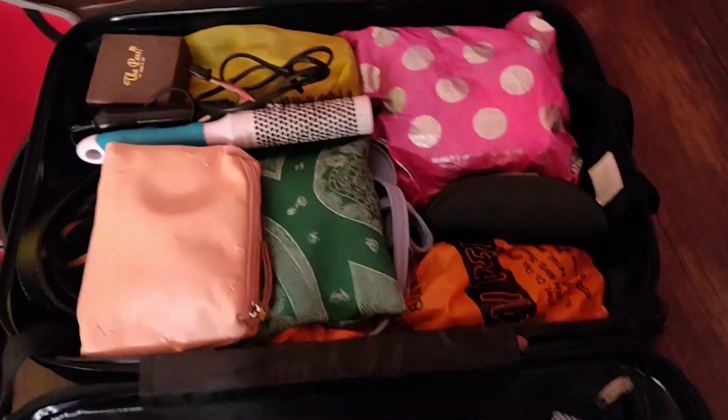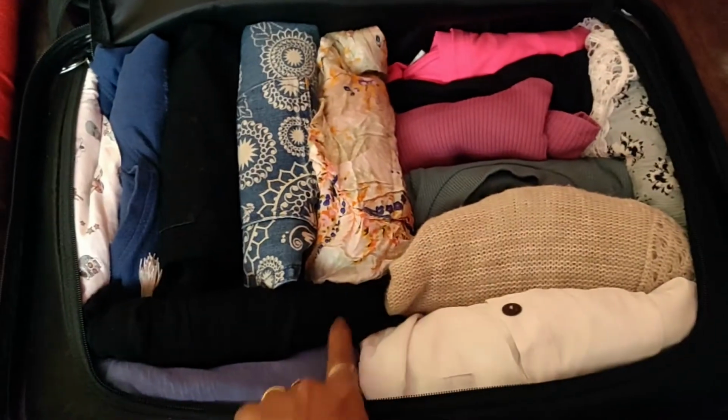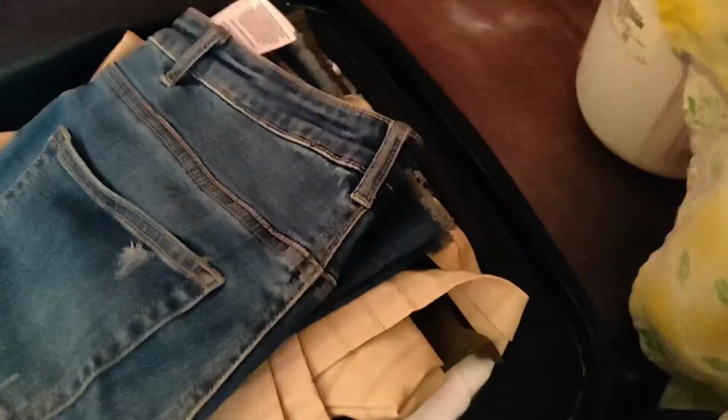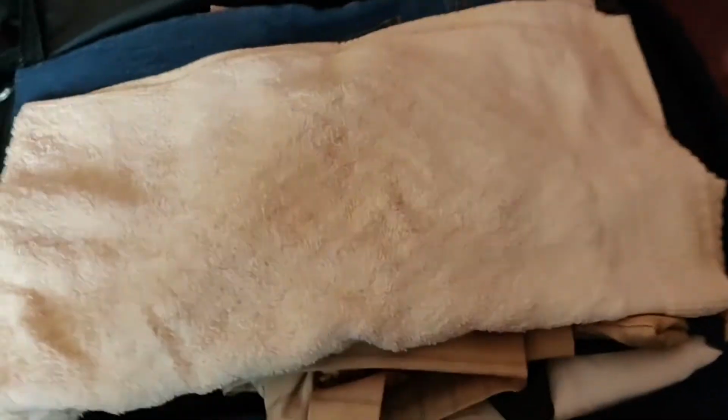Now on the other side we're going to be placing clothes here. Now I've seen this trick where you just need to fold your clothes like these. These are okay, so I just rolled out everything that I could, and now put a towel on top like this, zip it up, and I think it's done. Your bag's packed.